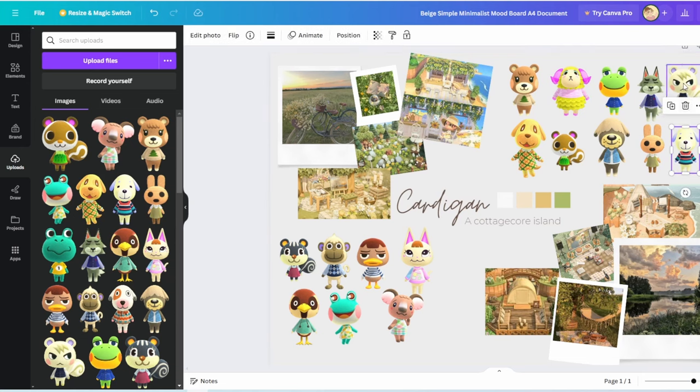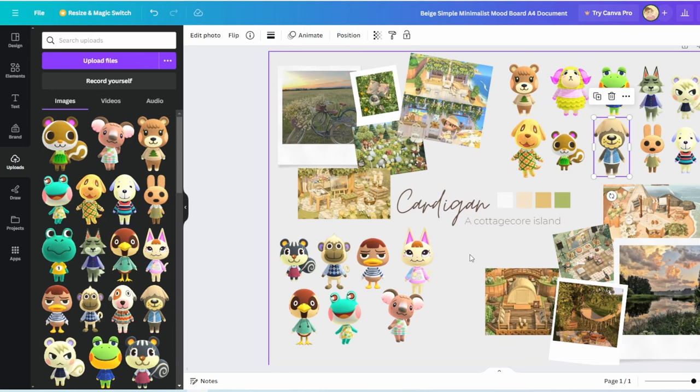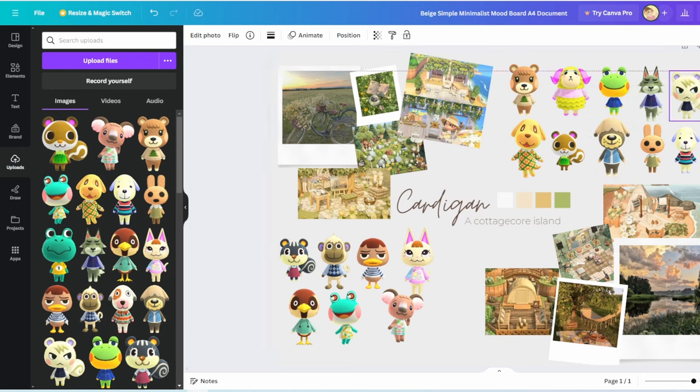All right, and let's see. So between this, we have Smug, Normal. Guys, I told you, Maple, Goldie, Sylvana, Coco, and Daisy are all freaking normal villagers. But we do have a Snooty and a Jock and Cranky and Smug. So I think this looks like a final lineup I would really enjoy.